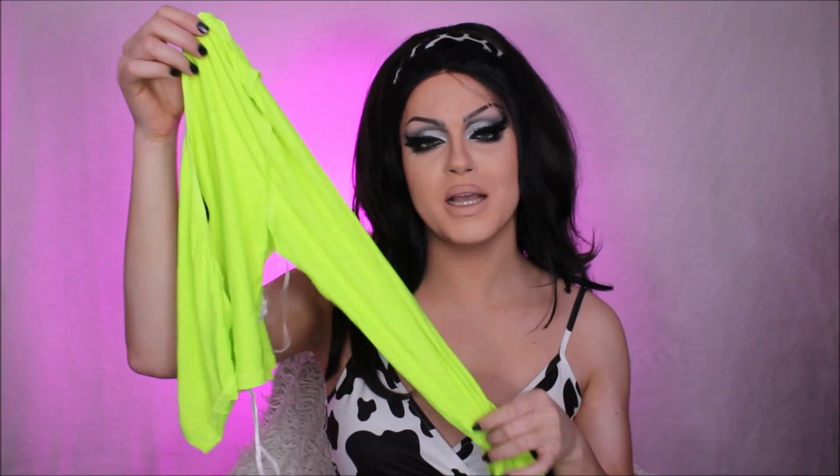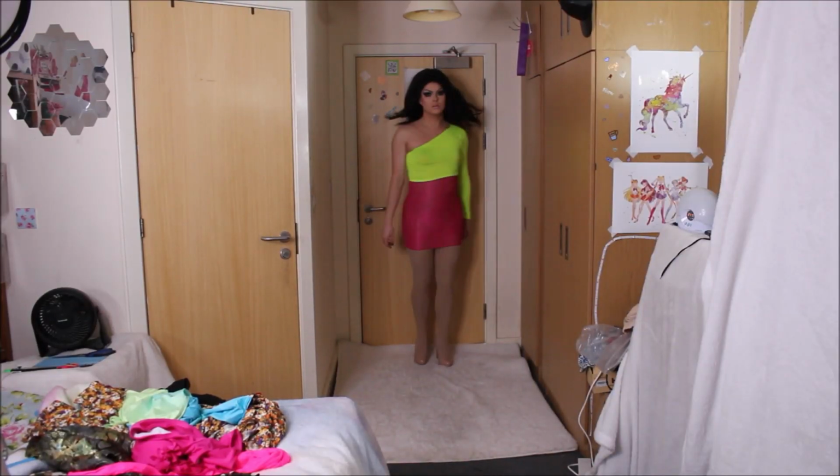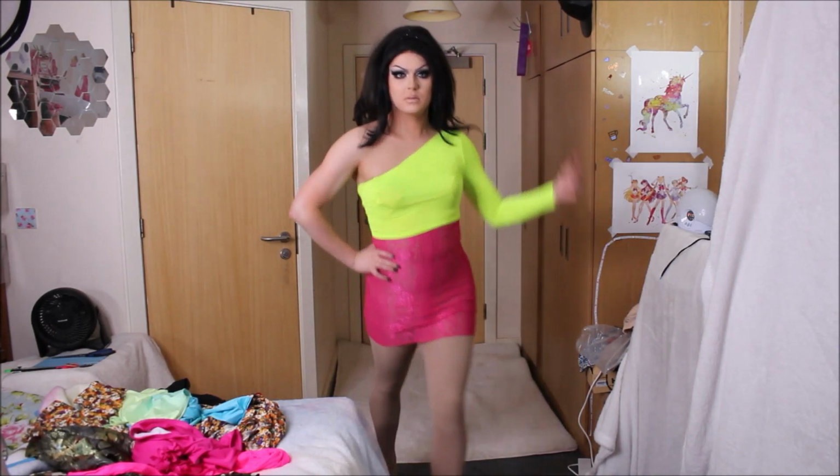The next thing I ended up picking up is just a simple neon yellow one shoulder crop top moment. Generally asymmetrical garments aren't my go-to thing, but you know, I'm trying to step outside my comfort zone and do something different, and I really like neon colors. There's just something special about them.